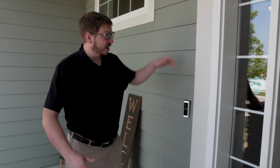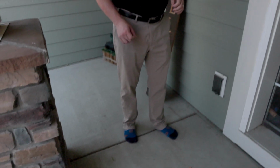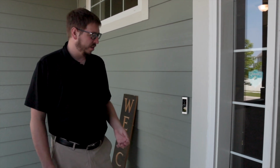And the nice thing with this is it does have a wider angle, so if there's a package like right here, I can see that. Other than that, they're pretty much the same. It's a little bit better camera. You get the bird's eye view, which for us doesn't really do anything.